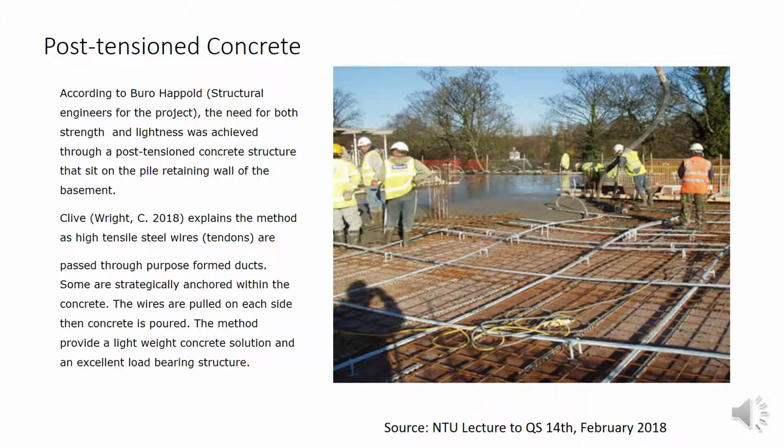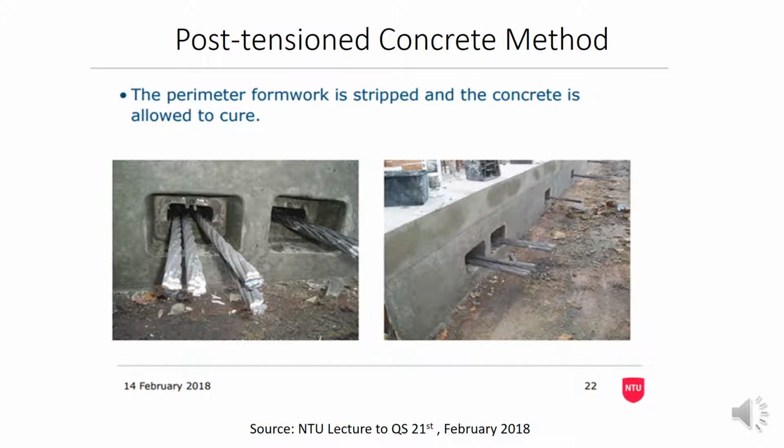And the concrete is poured. In this way, the concrete is able to support more weight and is also lighter and thinner than normal in situ concrete. This is an example of what they look like. On each side, we can see the metal wires. These are the metal wires that are pulled together to create the post-tension concrete floors.